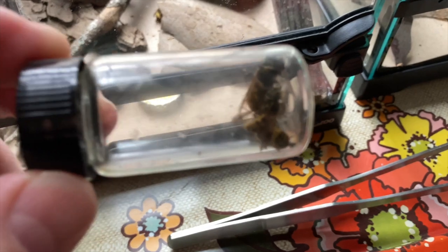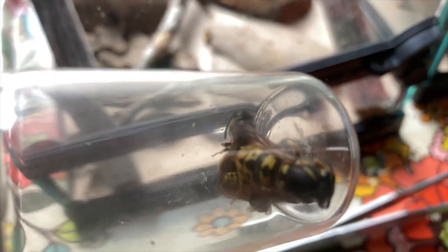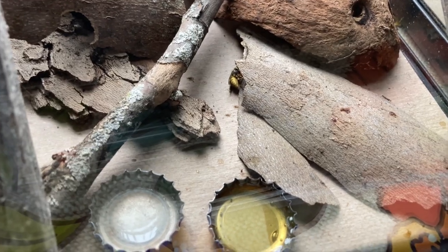We put the specimens that die in the vial for later examination under the microscope cam and document their size comparisons and anatomy differences. In here so far, we have a queen, we have three female workers, and today we will add to that specimen container two more female workers that have died and one male worker that also died.